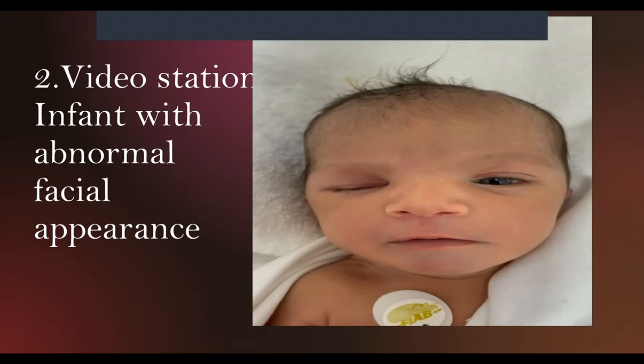Okay, so what additional history would you like to take here? So I will ask about the onset of the symptoms, course, and duration, and then I will ask about any history of fever, any history of ear discharge, any history of trauma, antenatal history of any infection to the mother, any history of bleeding disorder, and any history of non-accidental injury.